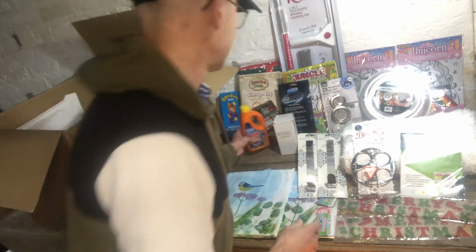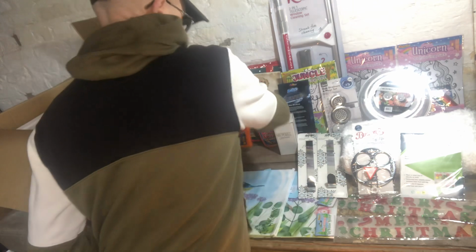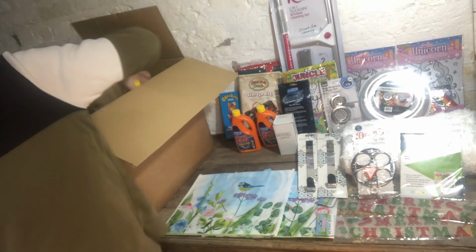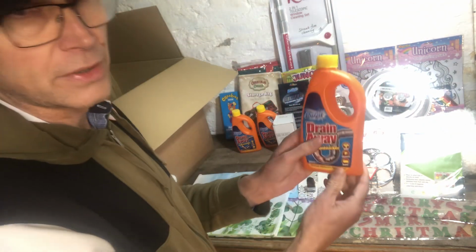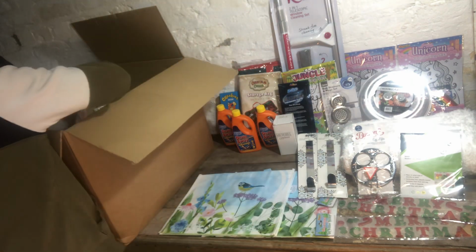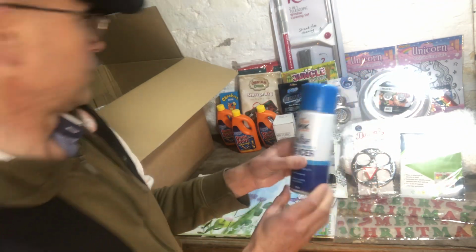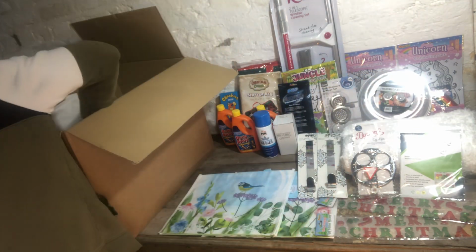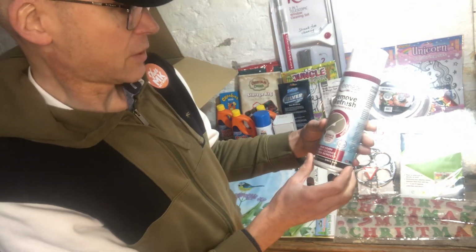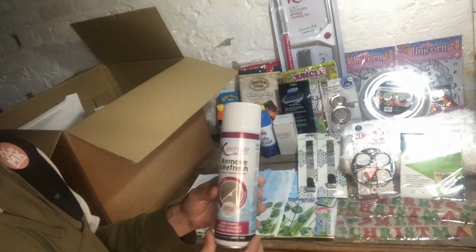We've got a drain away. We've got a second drain away. We got a third drain away. So we've got some VivaMk de-icer. We got a Clean Easy remove and refresh sort of upholstery carpet cleaner.